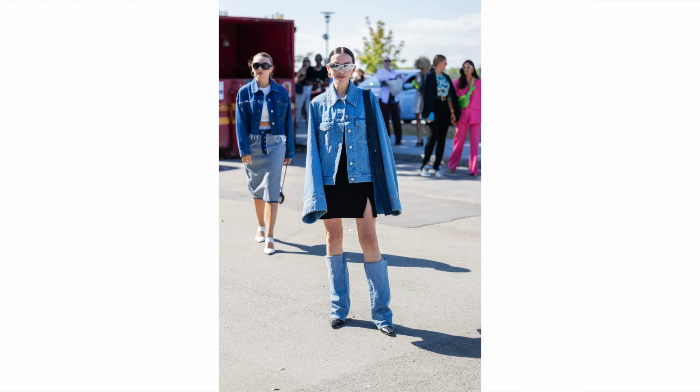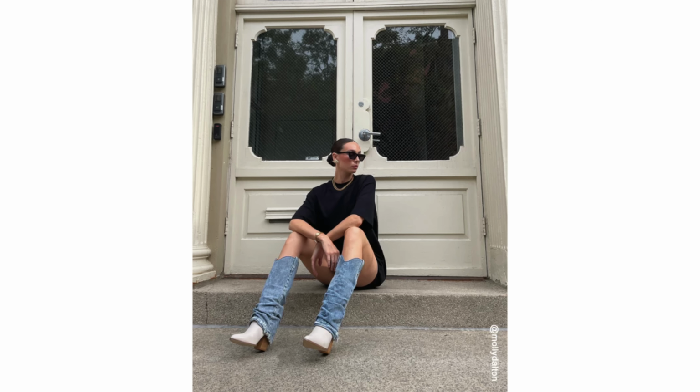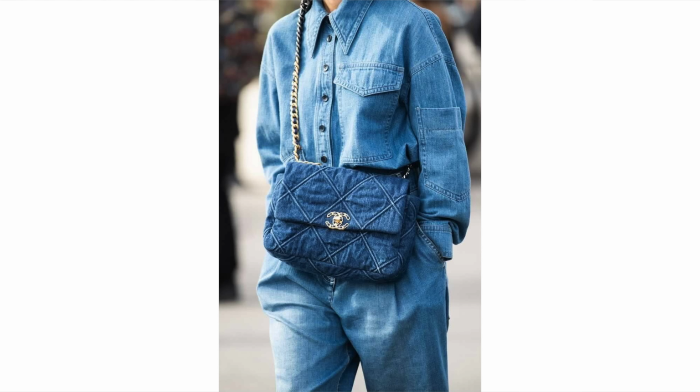Now next up, and this one is a bit of an outlier, but I had to mention it because I keep seeing them everywhere, and that is denim shoes. Now, we all know that denim is just everywhere at the moment. So whether it be denim blazers, vests, jackets, jeans, cargo jeans, top to toe denim looks are definitely where it's at. So it was really only a matter of time before we saw some denim shoes popping up as well.